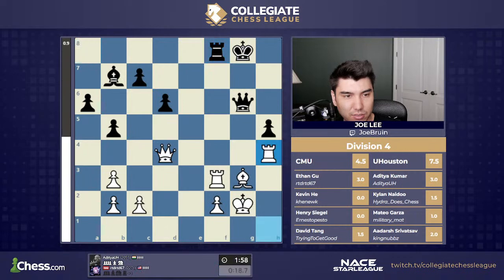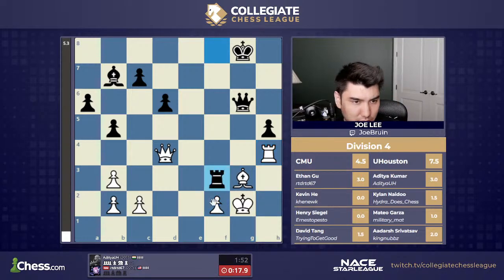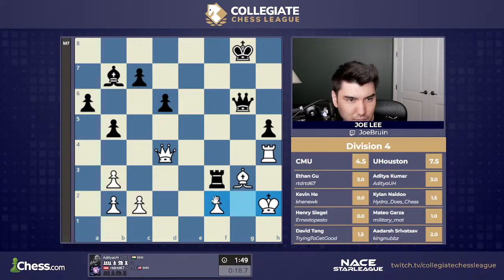Ethan's also really low on time. Rook takes f3 is apparently winning. Yeah, I mean, mate in 7 with rook takes g3. And then queen takes here. Wow.